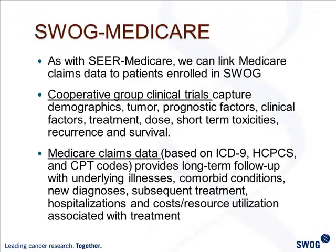We received a grant from the Hope Foundation several years ago to link our clinical trials data with Medicare. Many people have seen lots of analyses from SEER-Medicare. They suffer from issues related to not knowing the treatment or the indications for the treatment. We can overcome that with this type of linkage, allowing us to look at late effects, the effects of comorbid conditions, subsequent treatments and hospitalizations, and resource allocation issues of patients who have been enrolled in clinical trials.